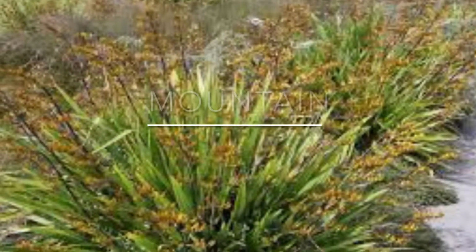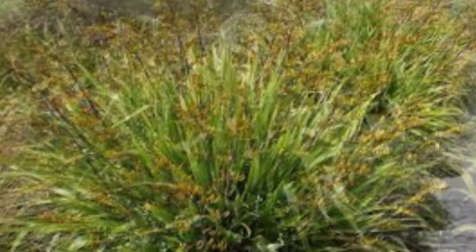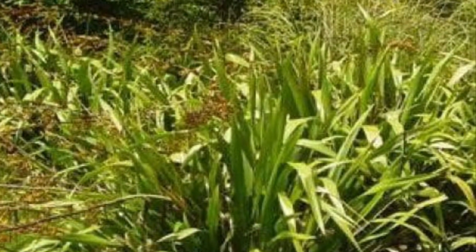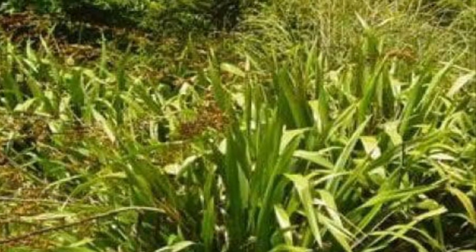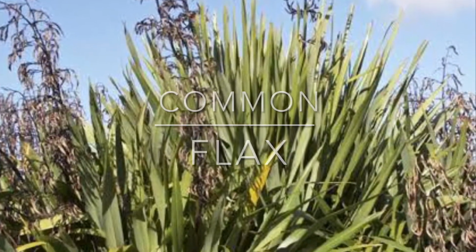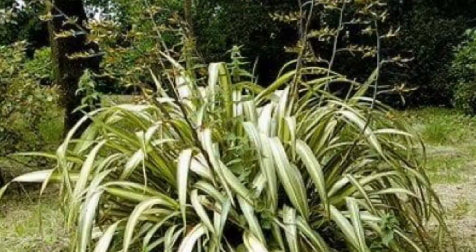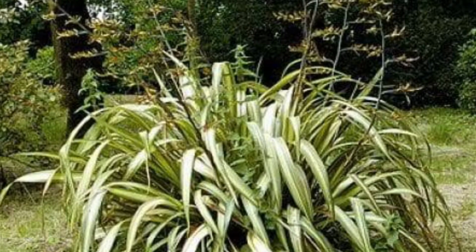Harakeke is endemic to New Zealand and can be found throughout the country. There are two species of Harakeke, the mountain flax, which is commonly shorter and has drooping seed pods, and the common flax, which is larger with seed pods that stand upright. The lifespan of the Harakeke is about 10 to 50 years.